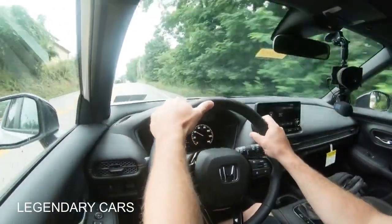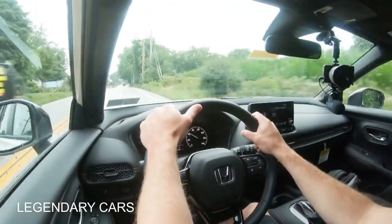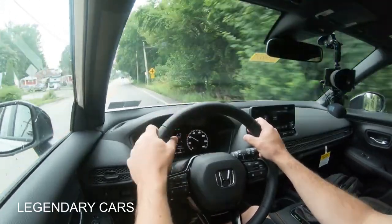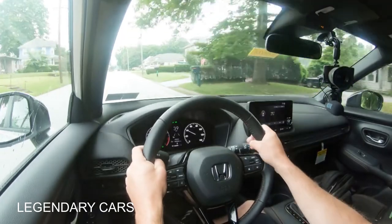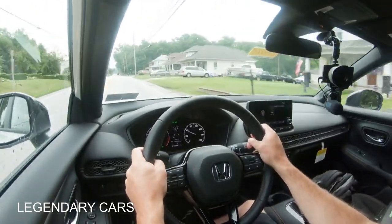A lot of times SUVs compared to the HR-V is going to be kind of a looser steering feel, so less emotion to it, but Honda traditionally has always been known to have a little bit heavier of a steering feel, so a little more playful steering feel instantly points you in the direction that you want to go. So for that reason, I actually do really like the steering feel on the HR-V, so 100% on point there.